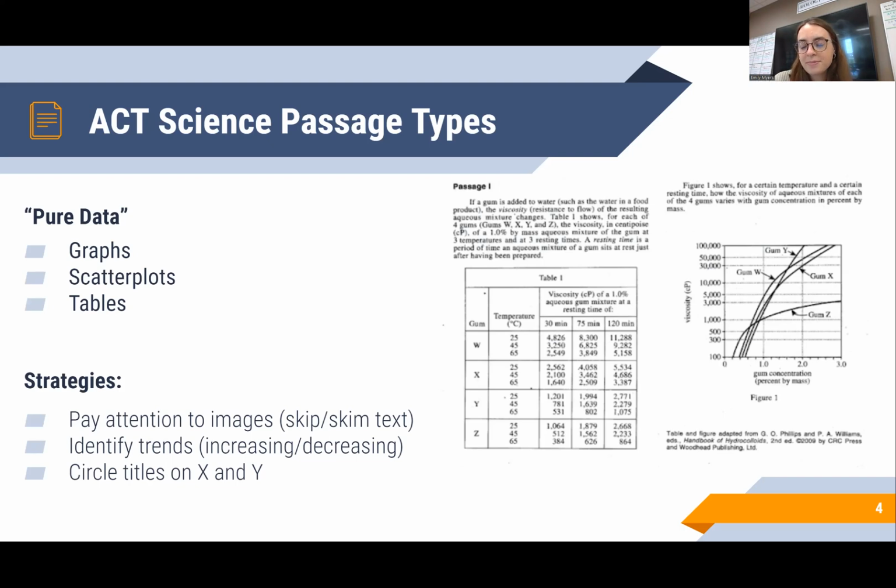So there are 3 types of passages you might see on your pre-ACT science test, and then we're going to talk about these 3. The first type is the one that's on my screen right now. It's called pure data. Pure data is just what it sounds like. It's just data. So typically you'll see graphs like this graph here. You'll see tables. You might see scatter plots, things like that.